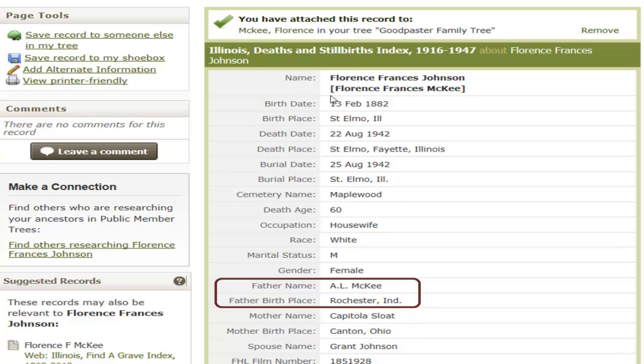This is from the Illinois Deaths and Stillbirths Index. You can see that it includes some really great biographical information that makes me sure that I have the right Florence. But what's more, it also gives me some details about her parents. It gives both her mother and father's birthplace and names. A.L. McKee matches up with Albert, and now you can see that his birthplace listed here is Rochester, Indiana.